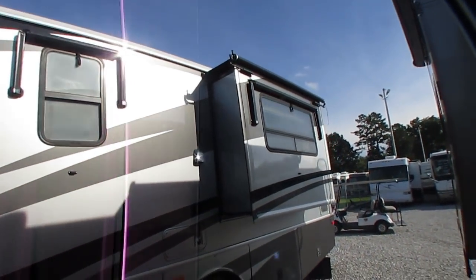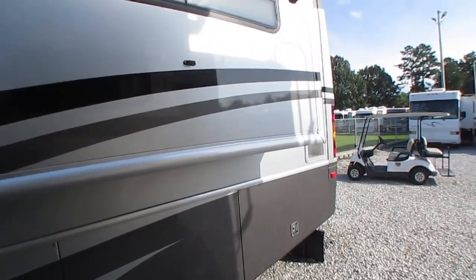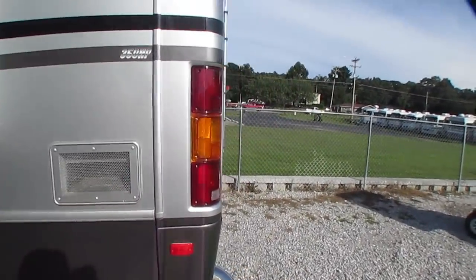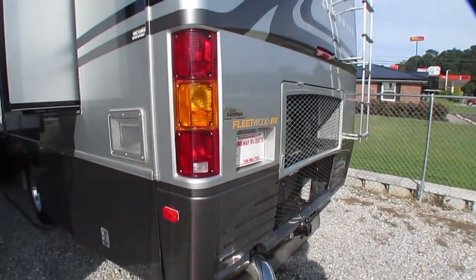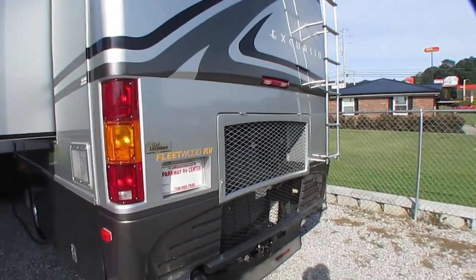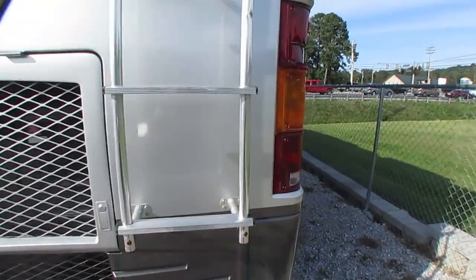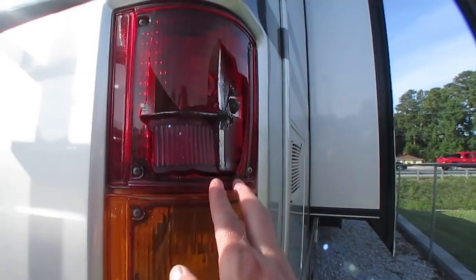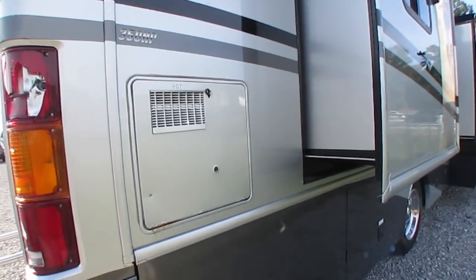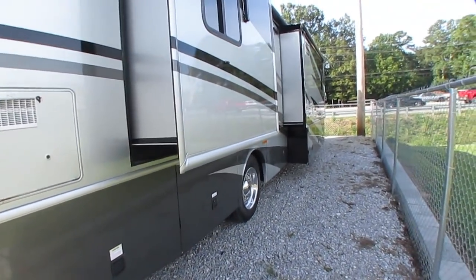Got window awnings. It's a beautiful rig, folks. It's got one little boo-boo right here, which I've already ordered the light lens for it. The light lens is busted. I got one of those coming. 10-gallon DSI water heater. Full heated basement. This is Fleetwood's power platform.